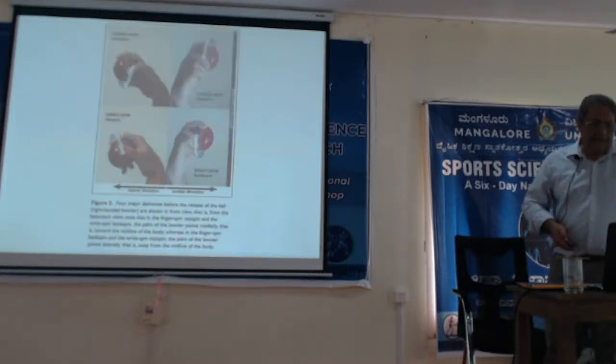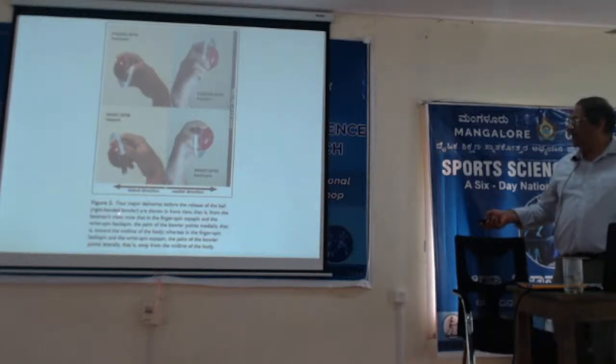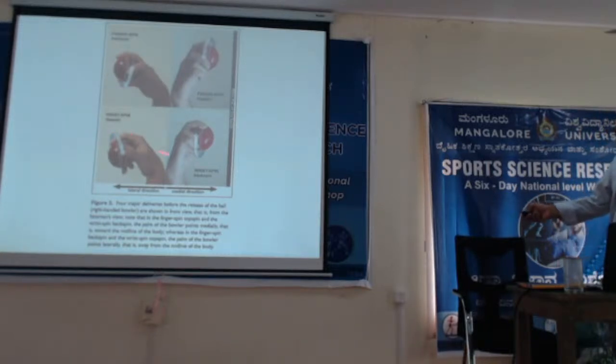You see four major deliveries before release of the ball. A right-handed bowler is shown in front of you, the front view, that is from the batsman's point of view. Note that in the finger spin top spin and the wrist spin, the palm of the bowler points medially, towards the midline of the body, whereas in the finger spin back spin and wrist spin top spin, the palm of the bowler points laterally. So this is the lateral side and this is the medial side. This one is projected medially and this one projects onto the lateral side.